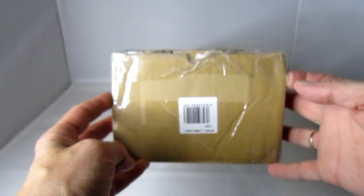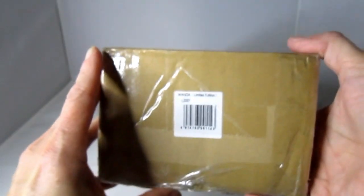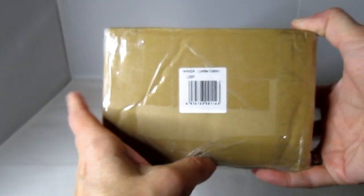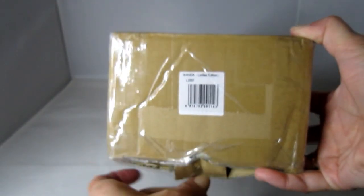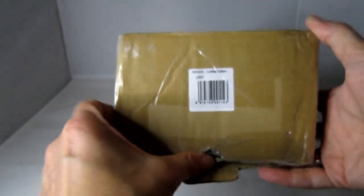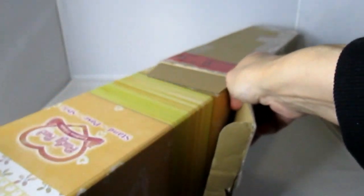Today, Zoey's big sister, Wanda, arrived. I don't know if you can see it. I'm using artificial lighting as it's already past midnight. But I still wanted to open her as I'm really excited about her. So, let's see. Here we go. I bought her on the secondary market.